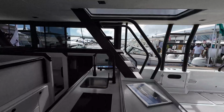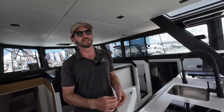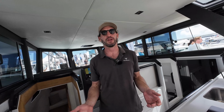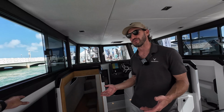Can you enclose this if you wanted to? So we have an enclosed version of the 46, our 50, and our 60 as well. There's more information about that on our site, which is vandalmarine.com. That's more of the live aboard, spend a week to a month kind of vibe, versus this is more of a weekender.